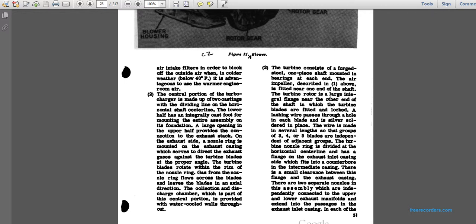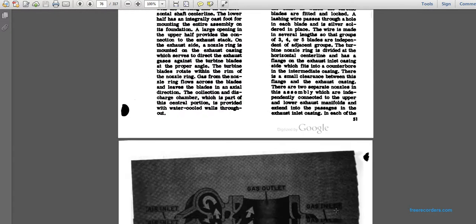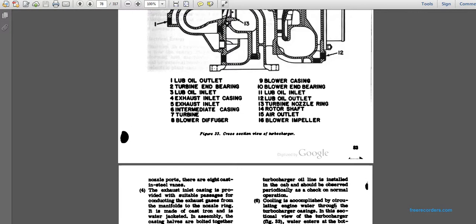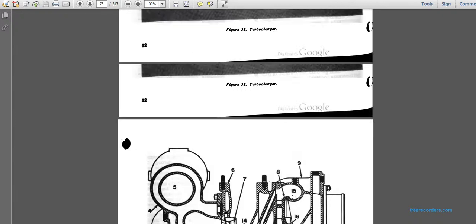The turbine nozzle ring is divided on the horizontal center line at the flange of the exhaust inlet. The casing side fits in the outboard intermediate casing. There is a small clearance between the flanges. Exhaust passes through two separate nozzle assemblies, independently connected with the upper and lower exhaust manifolds, extending into the exhaust inlet casing in each. These are turbo nozzles, each with eight cast-in steel vanes.